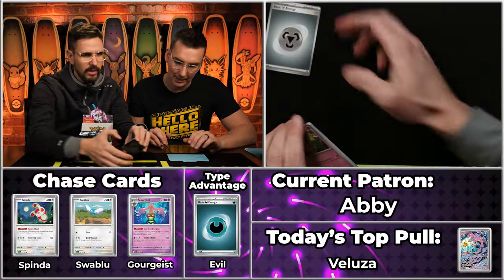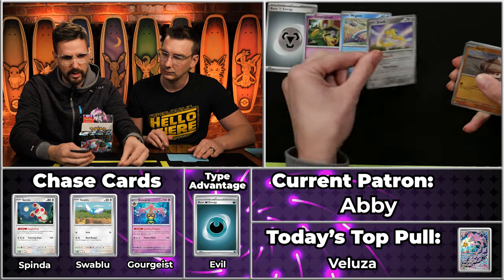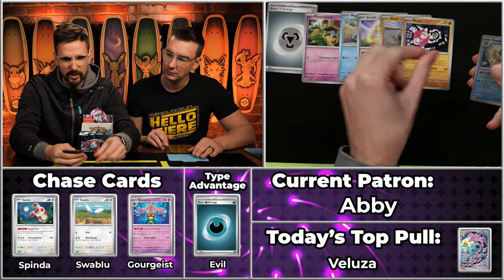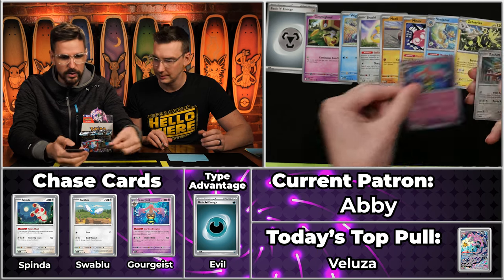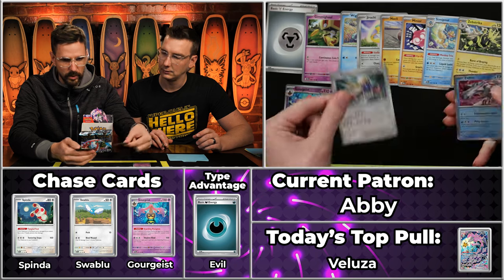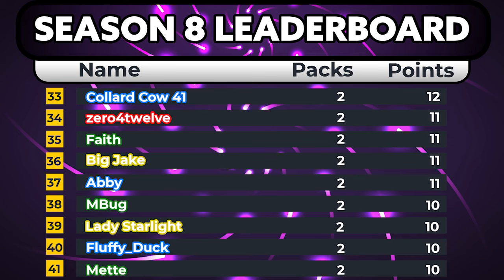So we got metal energy. Solid. That's right. We got the Gimme Ghoul, the Wigglet, the Jirachi, the Knackley, the Minior, the Simipour, the Zebstrika, the Gorgeist will score, the Zacian will score, as will the Palkia. All right, so our final three cards all end up scoring. That's going to be 3 points on the season. There we go. Bringing 11 to Abby. Nice. Nice. 11. A good number.